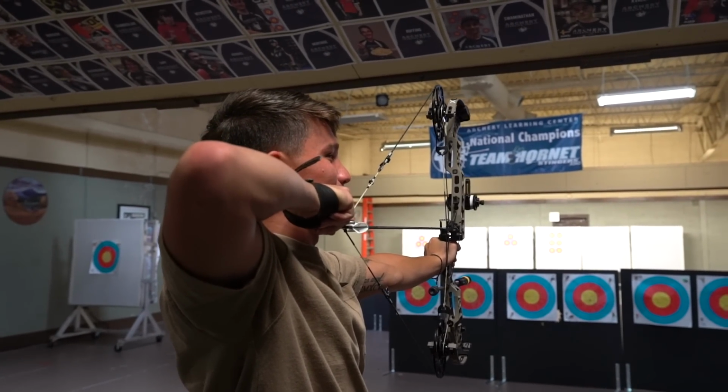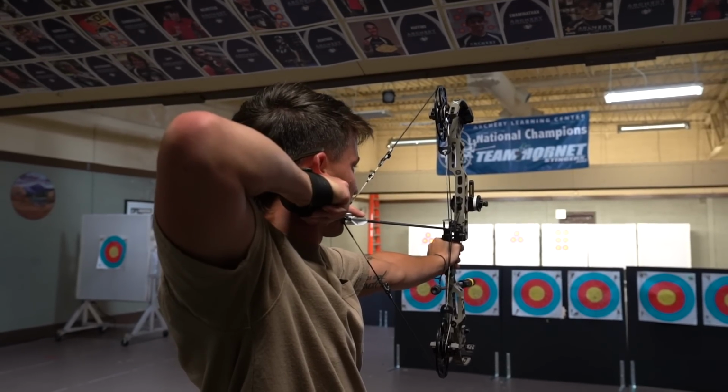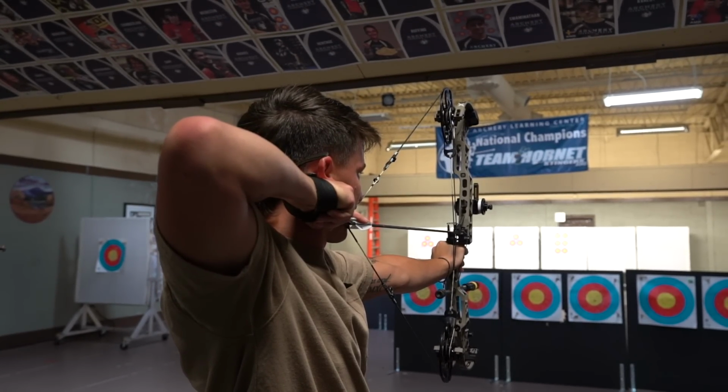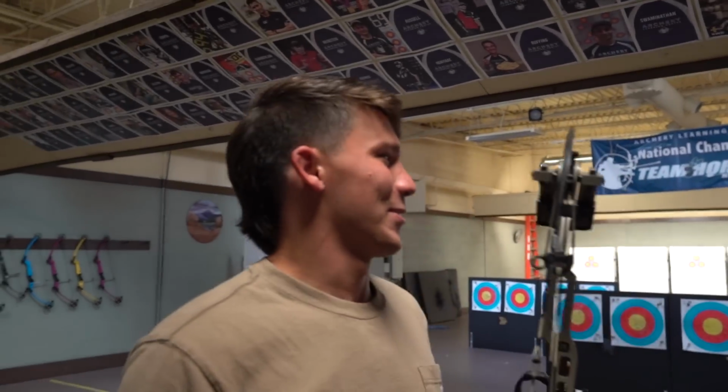It does feel really crisp. Yeah, I mean, fresh bows in general just feel a little tighter. Oh, dude, those are right next to each other. Feels really, really good, and it looks freaking sick.